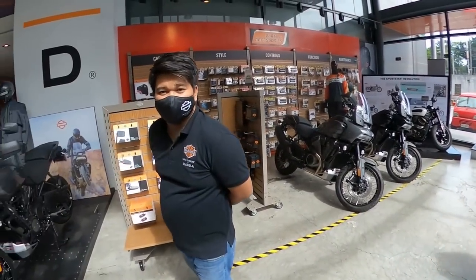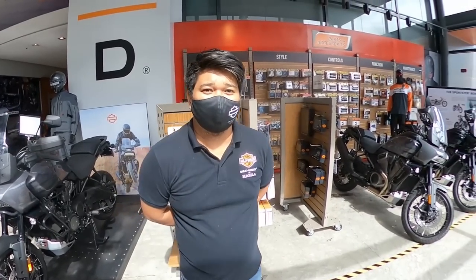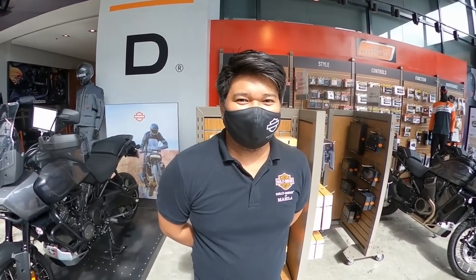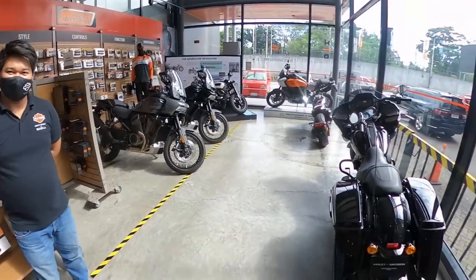Okay, and the big question again, what is the cost of the Road Glide here in the Philippines? The Road Glide is 1,700,000. Okay, so you're almost at 2 million on the Road Glide. Almost 2 million on the Road Glide right here.